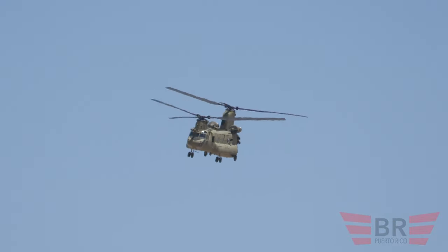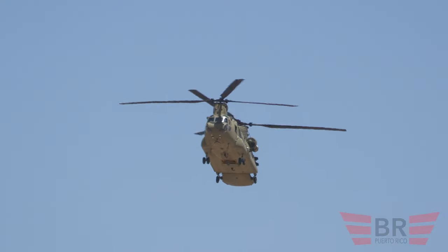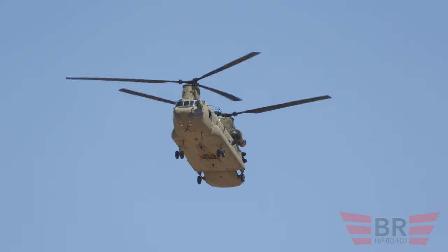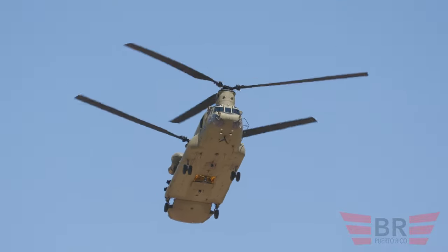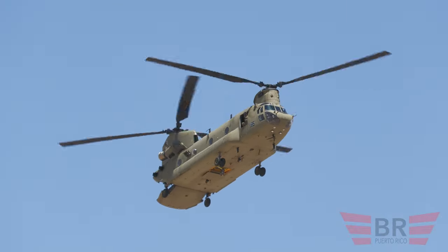It's a heavy lift helicopter. In fact, it's the heaviest lifting helicopter in the Western Hemisphere. There's a crew of six, and our pilot today is Sean McDowell out of Fort Bliss.